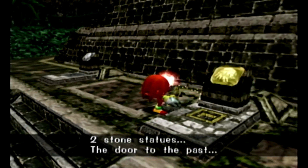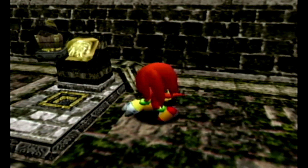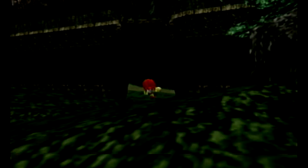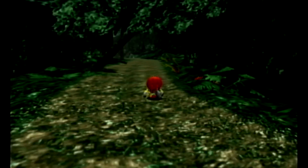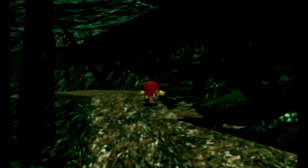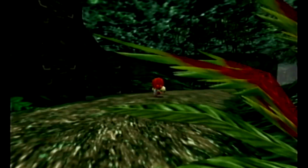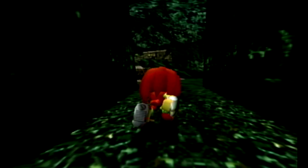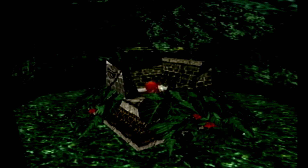Statues. The door to the... Okay. Right, so there's the first key, so now we gotta find the next key, which is somewhere hidden in a little grotto area. And now I just gotta remember where the heck it is. Let's see, okay, yeah, here it is, so it's actually not that far. So now we just gotta dig down here to get it again.